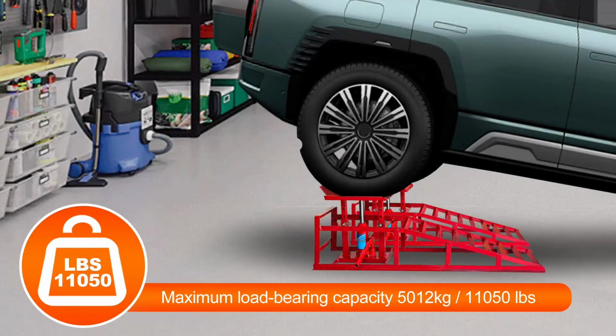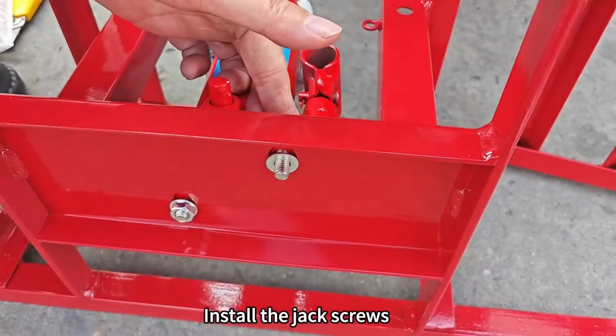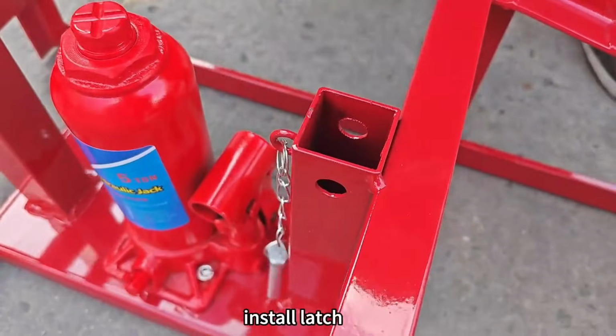One truck owner I spoke with who does his own maintenance swears by these. He loves not having to break out a separate jack every time he needs more space underneath. Plus, the added lift height makes suspension and exhaust work noticeably easier.